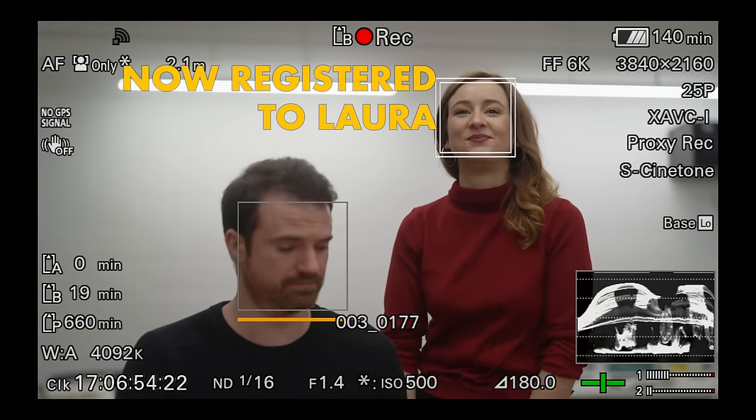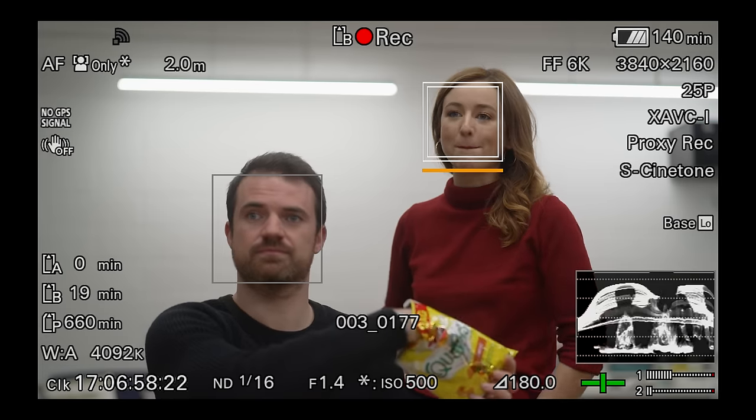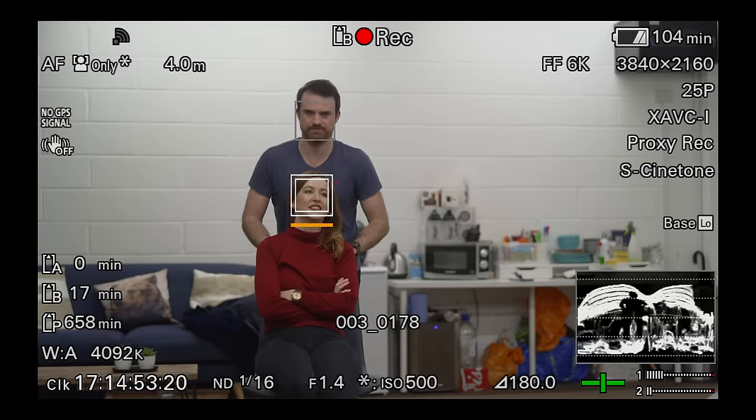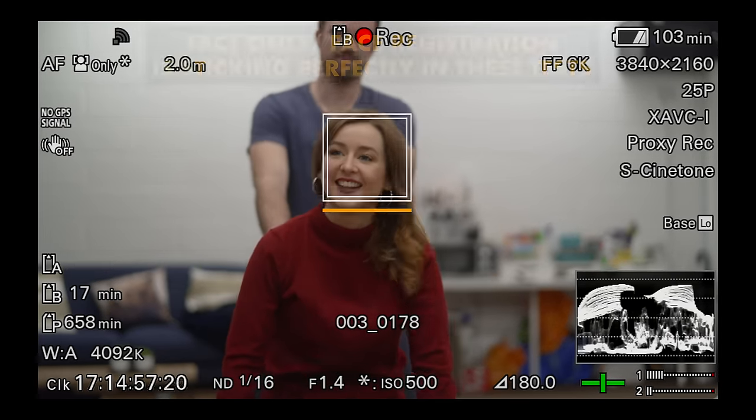Quavers. The cheesy, what are they called? The cheesy curly flavor cheesy potato curly snack. Potato snack.